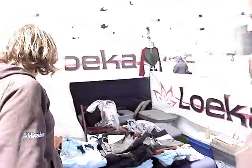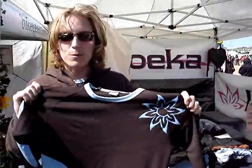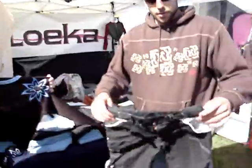And we're going to show you some of the products that we have here at Sea Otter. Okay. This is probably our number one selling jersey, our chocolate bar. Great fabric, awesome to wear running, on the bike, yoga, or just wearing around town. Rory's going to show you some of the shorts that we can pair that up with.